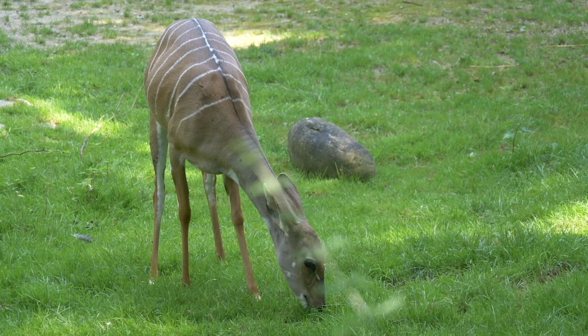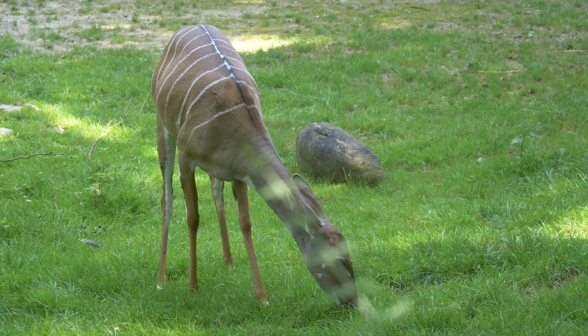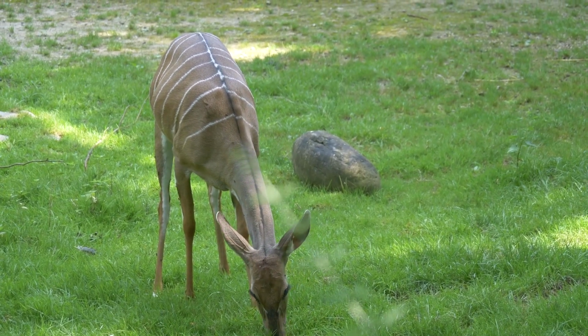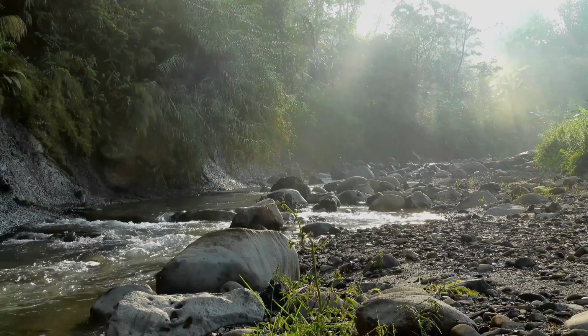Kudus eat leaves, fruits, and other herbaceous material. Most of their water comes from this, but during the dry season, they stick close to forest rivers so they have an easy source of water. Outside of the dry season, they may venture further from water sources, but they're always found in areas with cover.